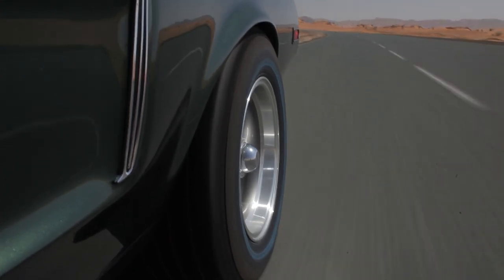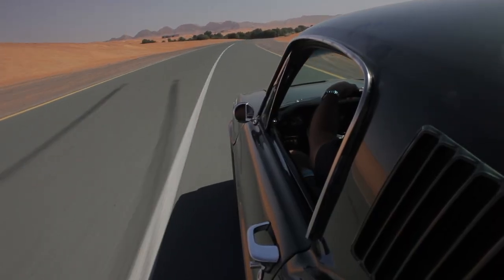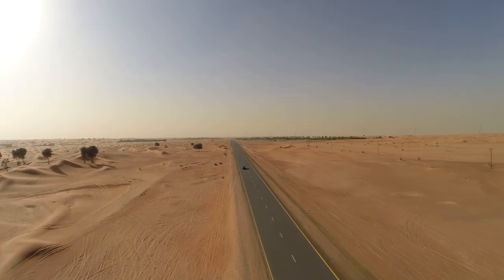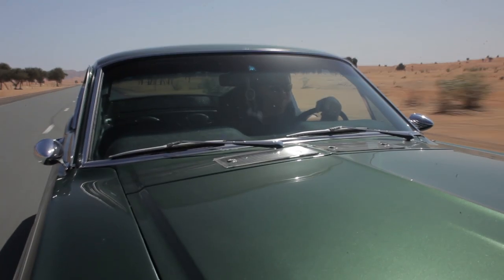Now granted, we were a long way from San Francisco, and Frank Bullitt was nowhere to be seen, and there wasn't a black '68 Charger in sight. That, however, didn't stop me from taking advantage of an open road that lay in the middle of the desert just outside Dubai when a gracious owner tossed me the keys to a '68 Mustang Fastback and said, have at it.